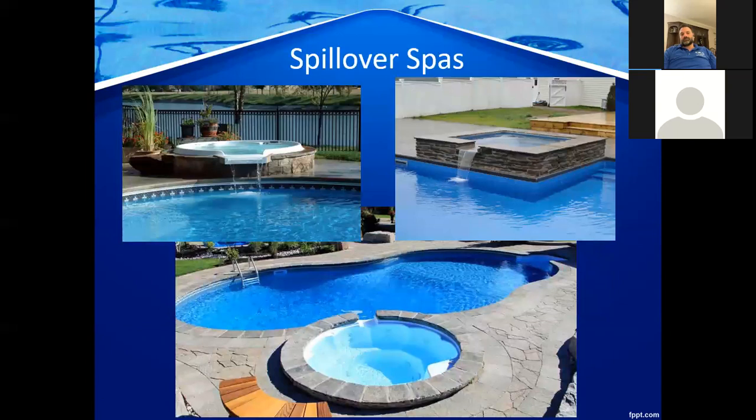Oh, there's Jess Zeidman here. There's a few people with pools that have spillover spas. So I have to include it in the presentation because it's very important to understand how it works if you do have one. Some pools have a hot tub connected to them that is part of the pool, and it perpetually overfills until it spills over into the pool.